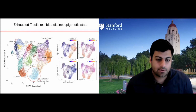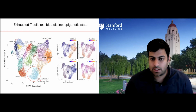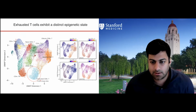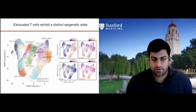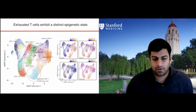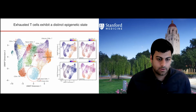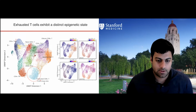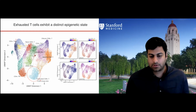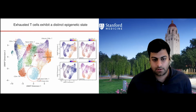But what we found was that exhausted T cells actually exhibited quite a distinct epigenetic state, just as distinct as any other T cell type that we're accustomed to thinking about, Th17 cells, Tregs, et cetera. And so there was a thought in the field that T cell exhaustion might just represent the overexpression or new expression of inhibitory receptors on the surface of the cell. And that's really all that was blocking the cell from being reinvigorated by PD-1 blockade or other measures.